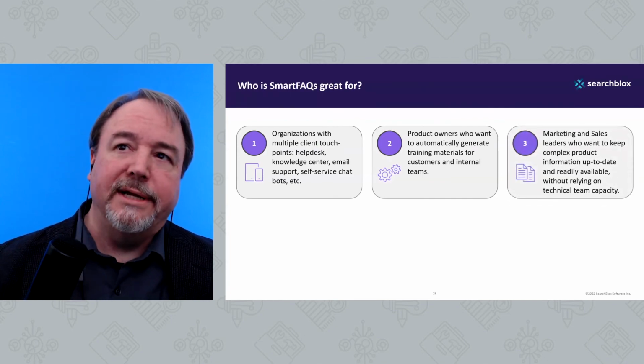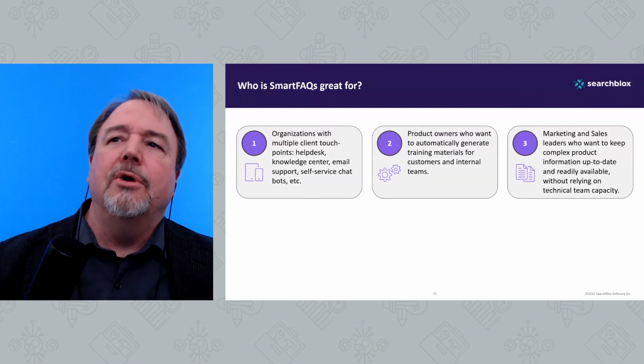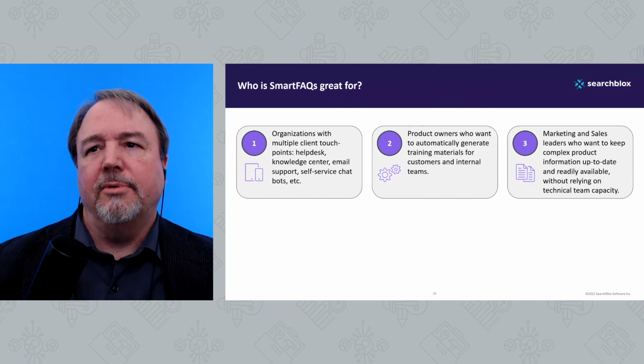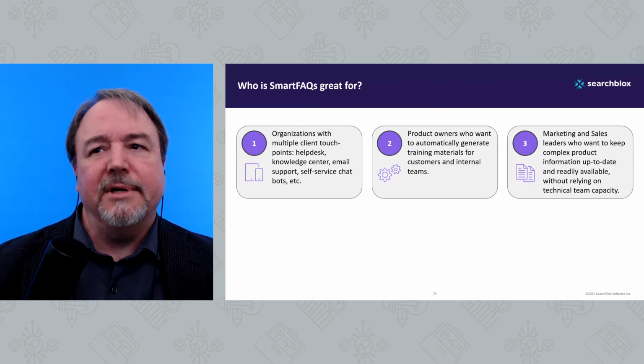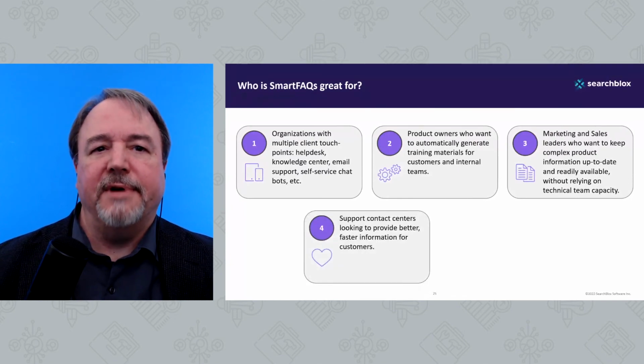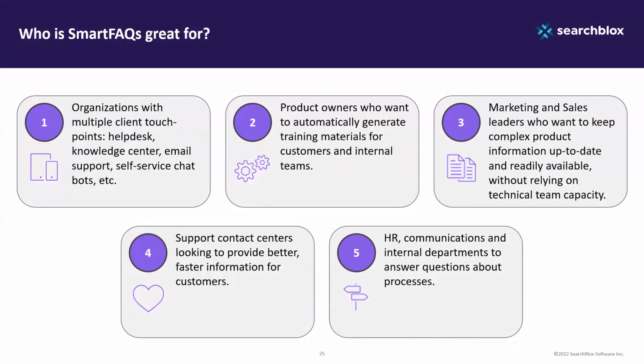Three, marketing and sales leaders who want to keep complex product information up to date and readily available without relying on technical team capacity. Four, support contact centers looking to provide better, faster information for customers. And five, HR, communications, and internal departments to answer questions about processes.